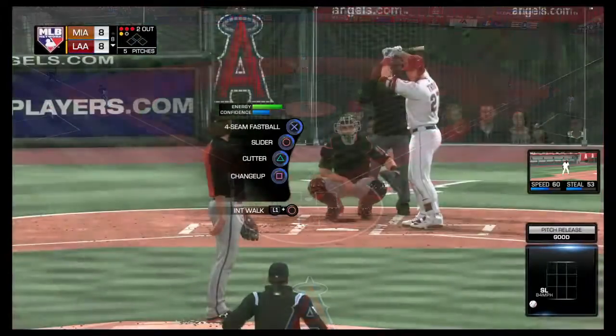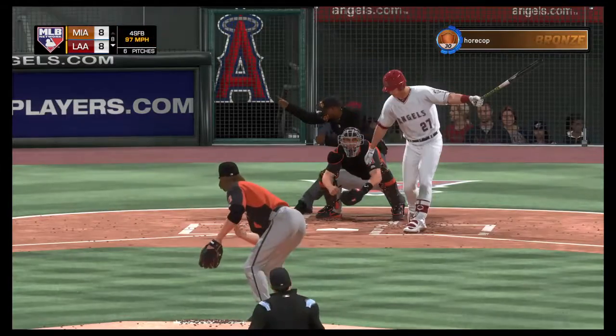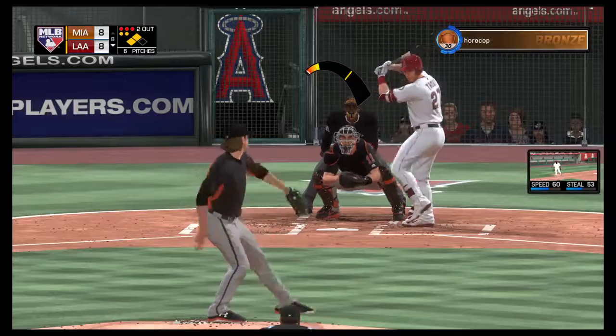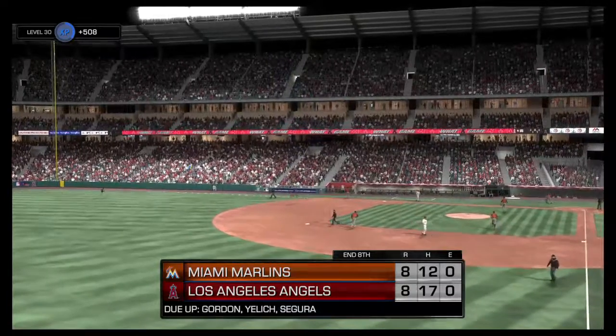So now two men in scoring position. Here's the 3-1. A wave and a miss, a tick behind a good fastball. Well, as demonstrated there, that's a tough pitch to do anything with. Threw it right past him, a swing and a miss at the gas, and that ends the inning.